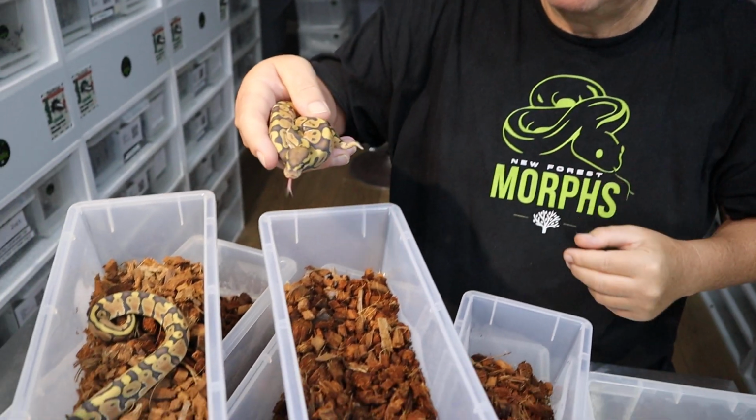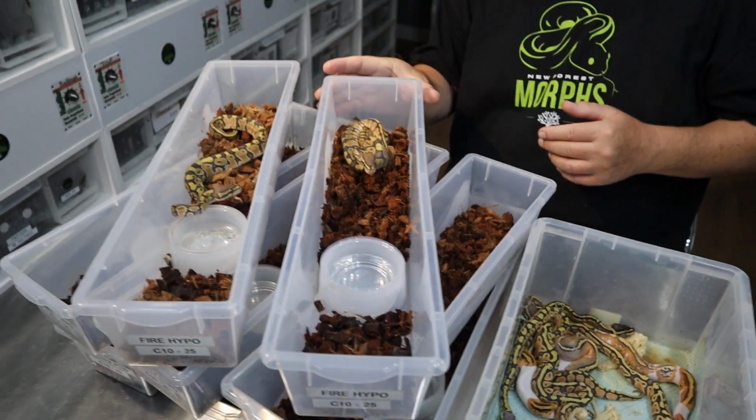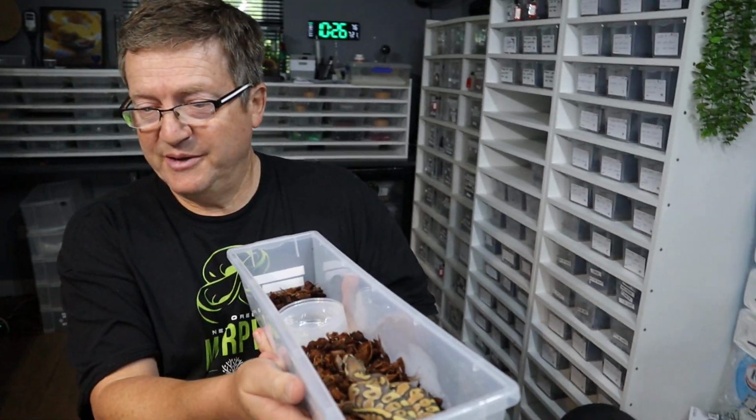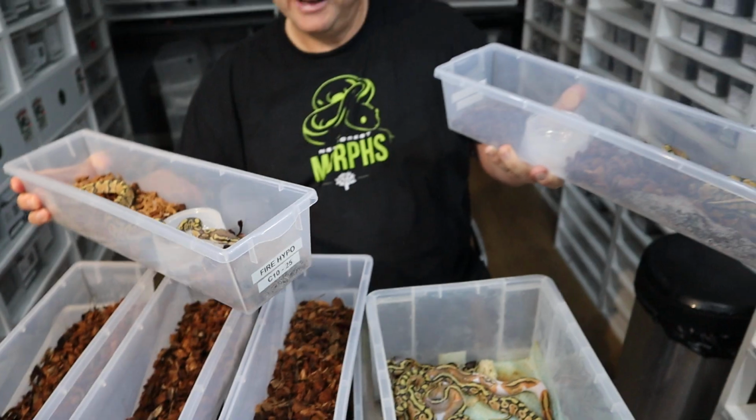Can't see any, but I think we've hit it lucky on those two. So I think they're both, though they're 66% chance of hitting pied. The nice thing about the pied genetic is that you can virtually tell whether you've got a het pied. I need to add that. Yeah, het pied. Have you not added that to it? Just a Fire Hypo. Okay.